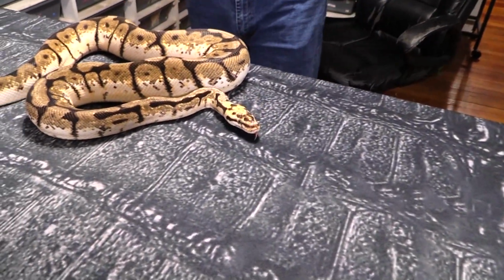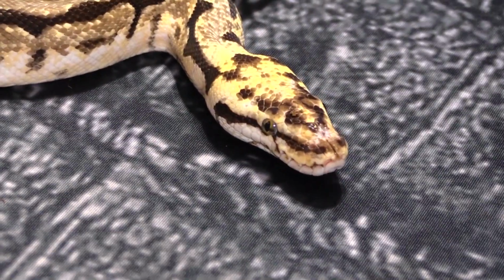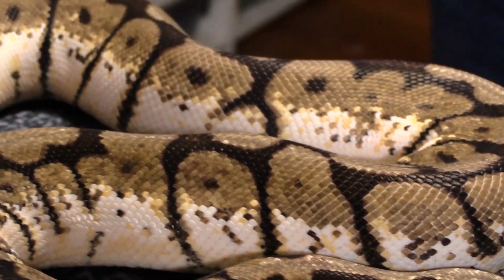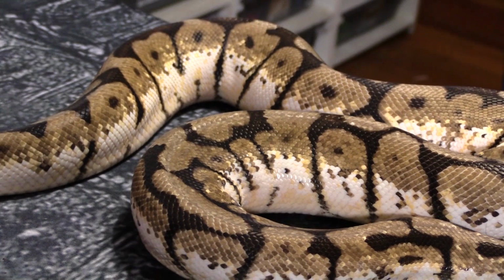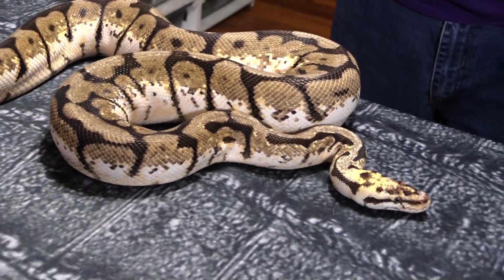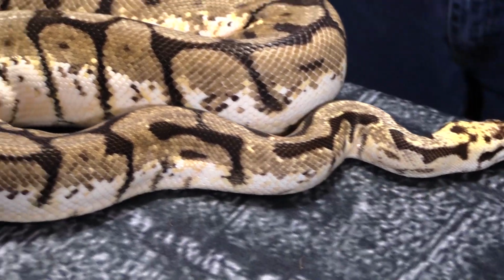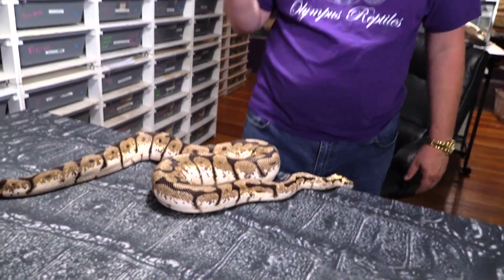And this is what's called a bumblebee. So this is spider mixed with pastel. You can see he has a lot more spotting. The pastel with the spider is going to cause that, but the color is a lot lighter. The head is very yellow. As babies, they're very yellow. They do tend to brown out with age, which he has done. However, this snake has thrown some of the most gorgeous babies that I have ever seen. He has been a long-term breeder for us.